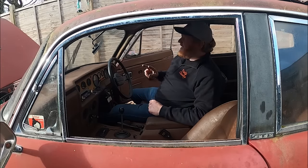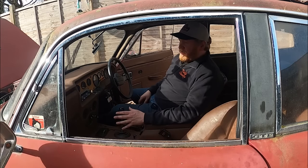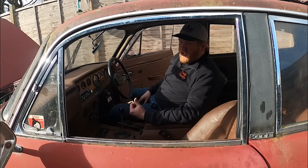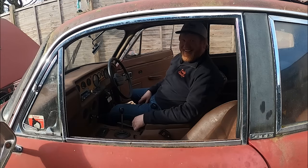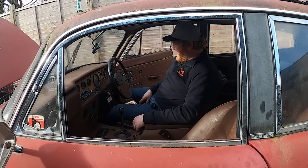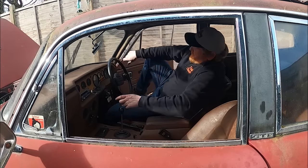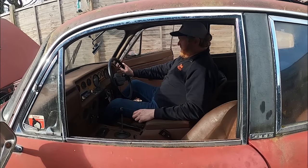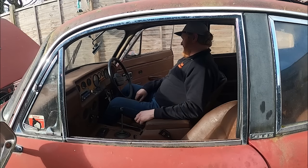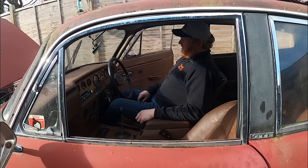Right then, so I've come inside the car so I can try two things. One is the clutch, one of the brakes. Now, if this thing moves under its own power, I'm just going to wash it and hit the road. There's no way. Right then, what should we try first? Let's try. Okay. Oh my God, okay.